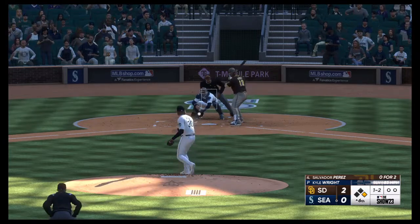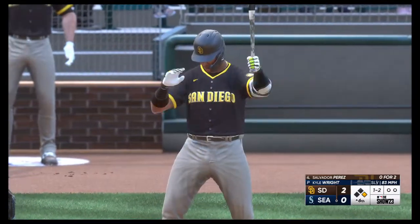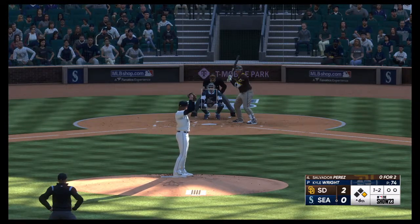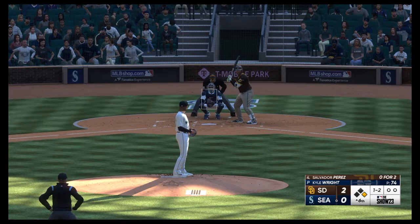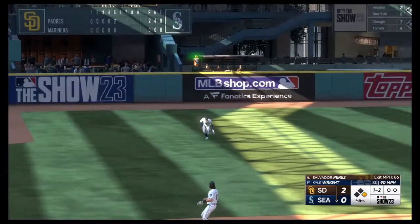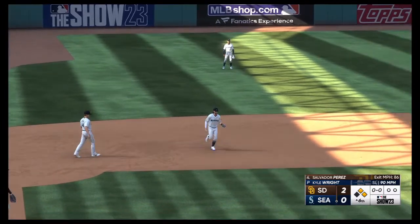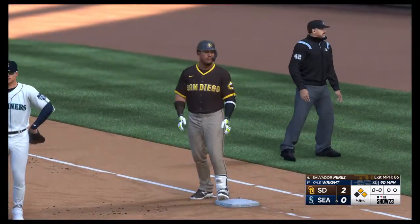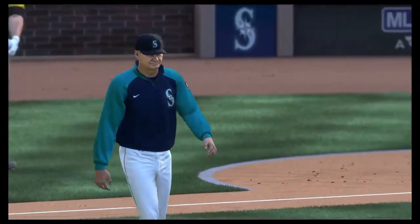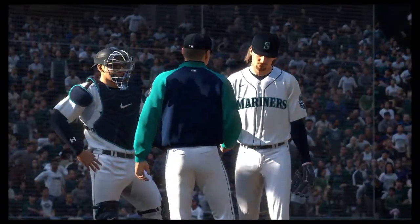0-2 now. Went too far that time. It's 1-2. Nobody out. Runner at first. Line drive, base hit. Lead runner holds up. They're at first and second with nobody out. And here comes the Mariners manager to the mound. Pitching change coming. Kyle Wright out of the game. 2-run ball game as he heads for the dugout, and we'll be back with a new pitcher.